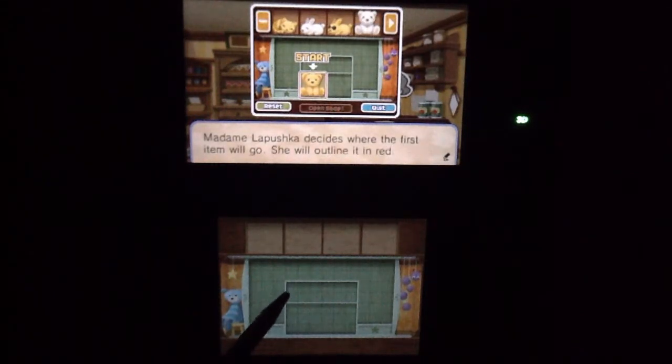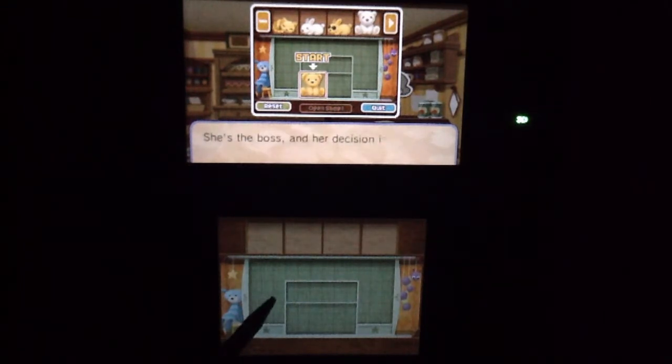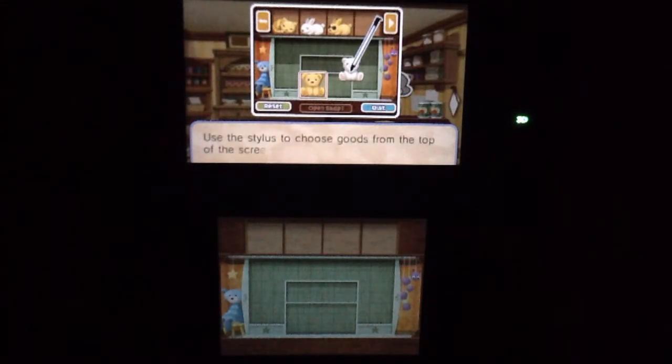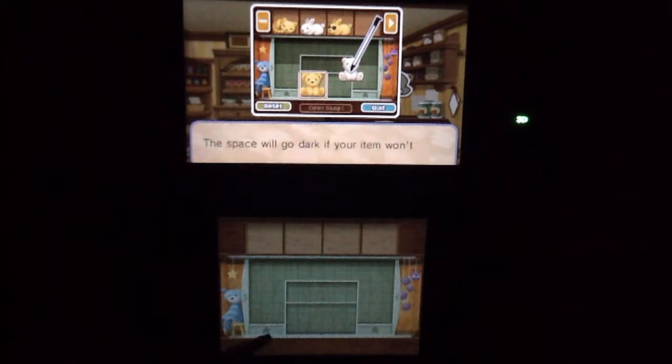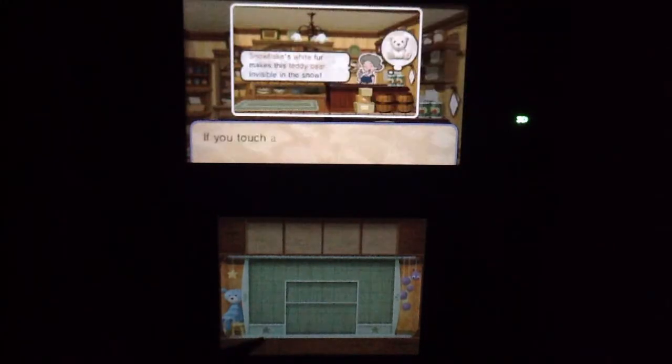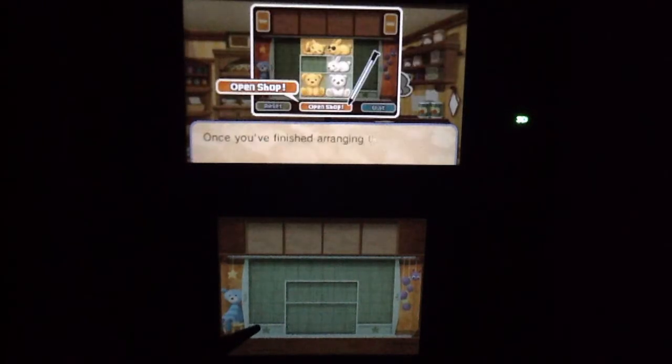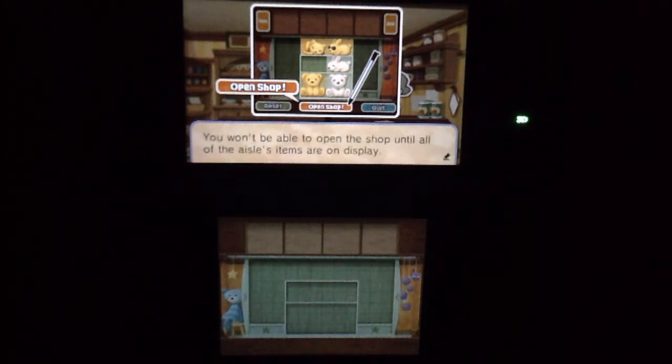Madame Lapushka decides where the first item goes. Then you get to decide where all of the other items go. You want to arrange the items so items that are the same type or the same color are touching each other.